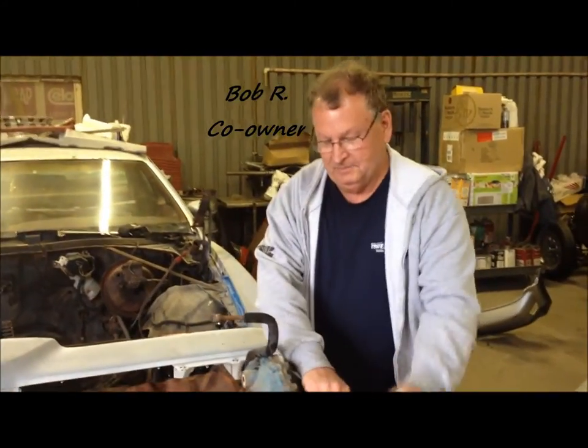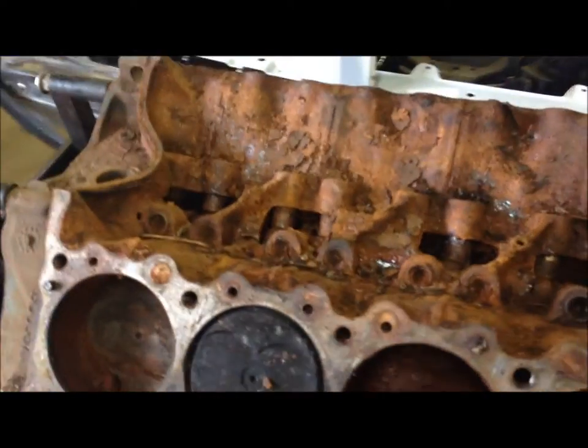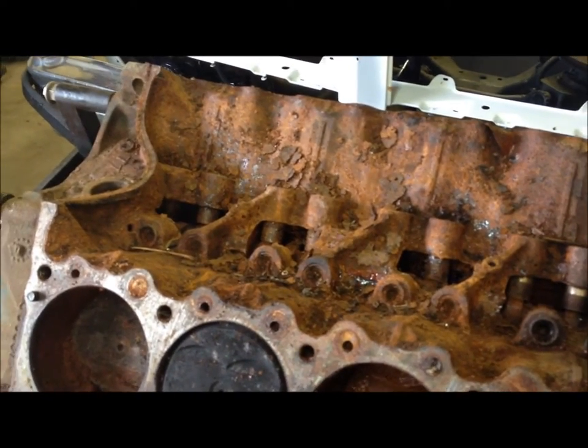What do you think, Pops? Save it or junk it? Looks like junk to me. We'll give it a shot. It's always good to have numbers matching. We're going to go ahead and take that motor the rest of the way apart and take it down to the machine shop just to make sure. Got a good feeling, though, we're not going to be able to use it, so we had to start working on plan B.